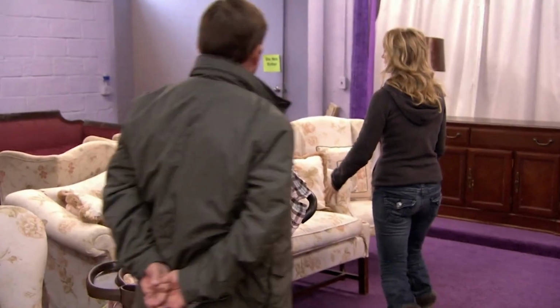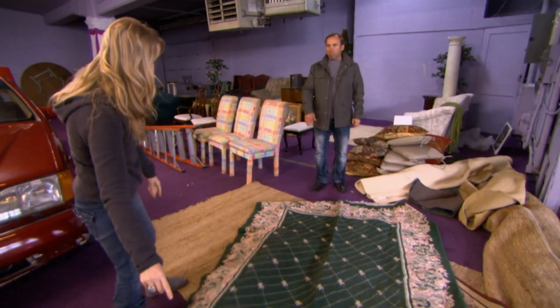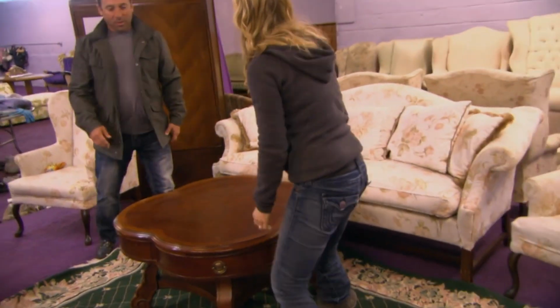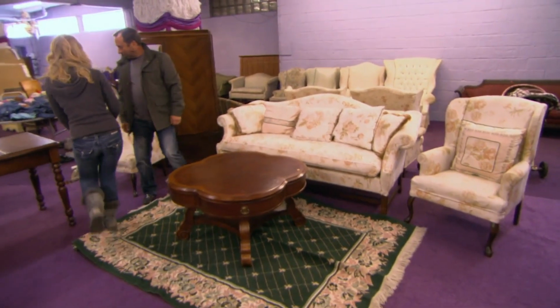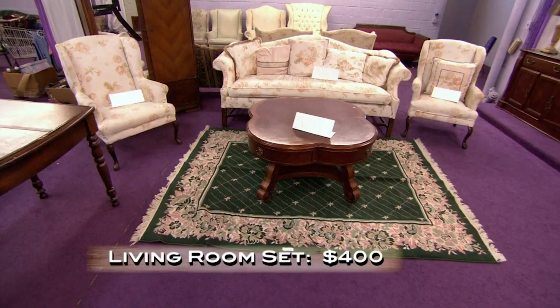This is a really nice couch. This is in good condition. We can do that. Okay, perfect. How about maybe a rug for them? That'd be great. That would kind of warm it up a little bit, you know, and maybe if we could find a table. Oh, that's perfect. Here, we'll move the chair over. And then they'll have a whole living room.